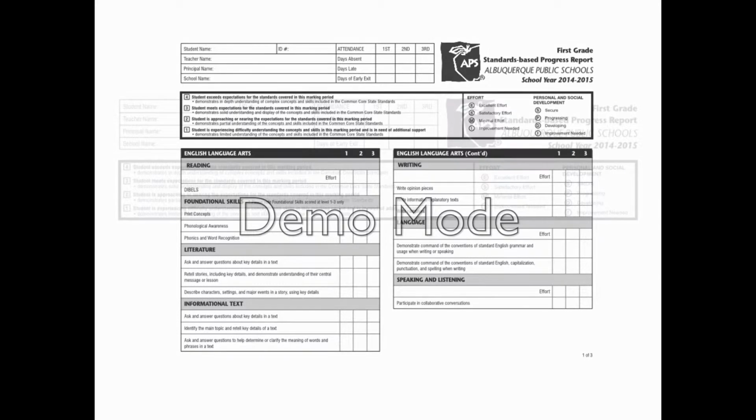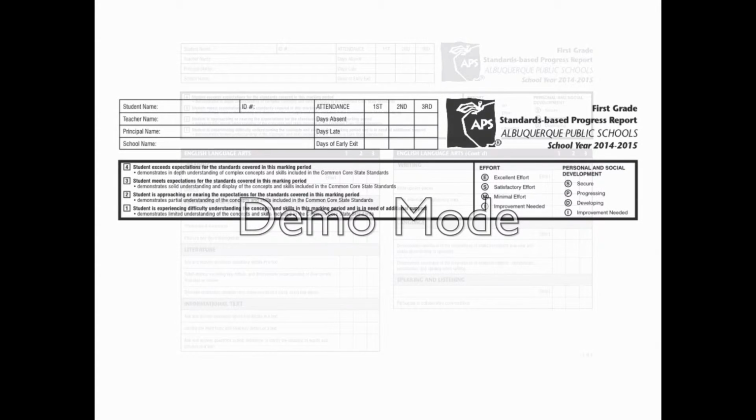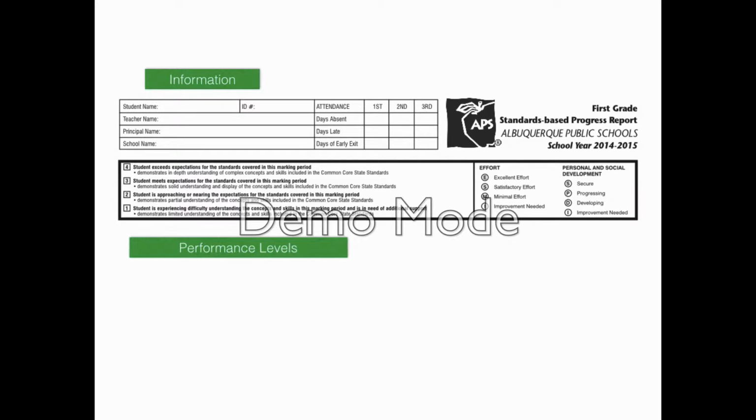We're going to be looking at the first grade standards-based progress report and going through piece by piece to introduce it to you. At the top, you will see the basic information about students, teacher's name, principal's name. The performance levels 1, 2, 3, 4 are clearly described on the front page.